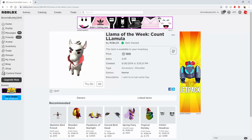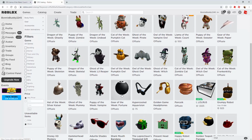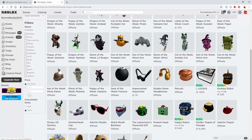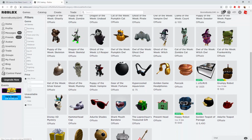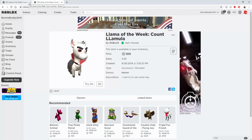During different seasons, there have been different pets of the week. For example, Dragon of the Week, Puppy of the Week, Cat of the Week, Hat of the Week, Ghost of the Week, there's now Llama of the Week, there's been Owl of the Week, and Gear of the Week, and I think that's about it. But they now have the new one, which is the Llama of the Week.